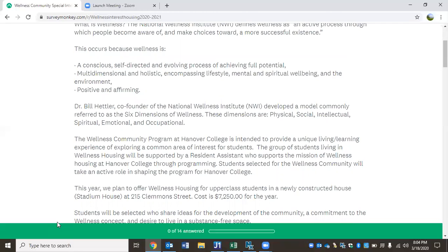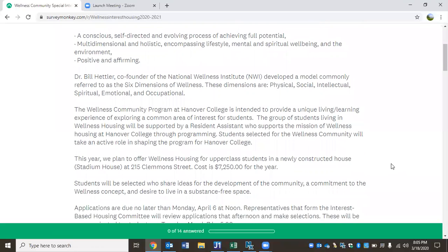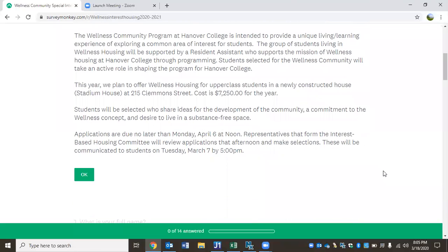wellness housing as well. So folks living in wellness housing would be in the newly constructed house at 215 Clemens Street. The cost is listed there. And one of the biggest things to know if you commit to living in the space is it is substance free. So that's part of the wellness culture, is that there's no alcohol, drugs, or tobacco used in the house.